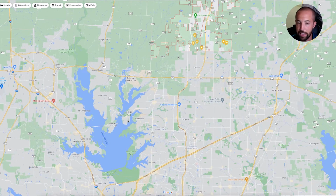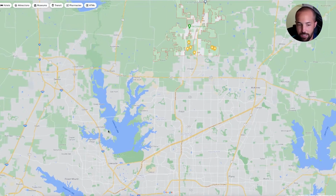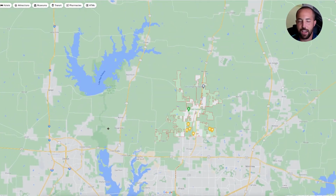You got Lewisville Lake to the southwest of you. You've got Party Cove over here. That's kind of where all the college kids hang out. It gets kind of rowdy over there. So if that's your thing, then you got that side. But then on this side, you've got more of your chill side of the lake over here. Okay, but the kids like to have fun, college kids.